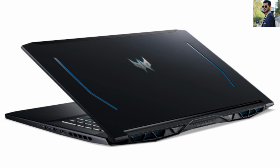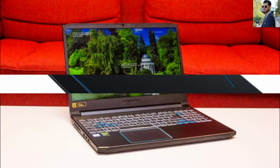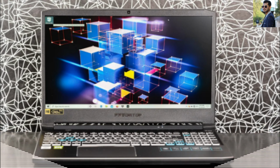Heat. Despite all of that performance, the laptop remained whisper quiet even as I played Batman Arkham Asylum for over an hour. Thanks to the proprietary CoolBoost app found in Predator Sense, you can make custom adjustments to the fans. If you press the turbo button, the fans will operate at maximum speed for optimal cooling when the system is overclocked.